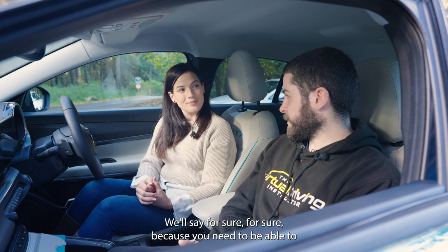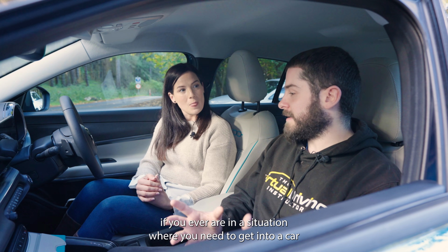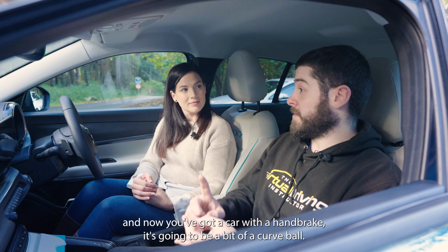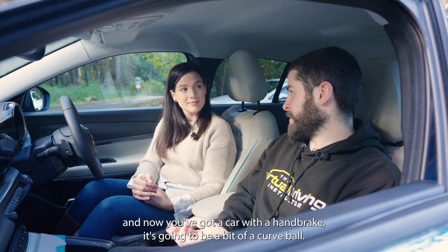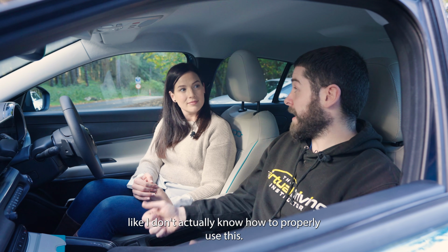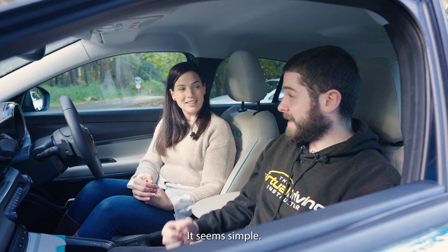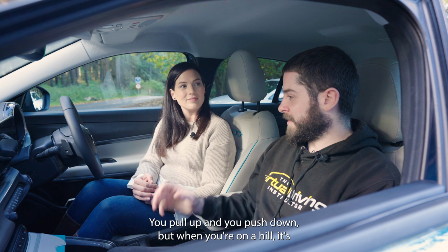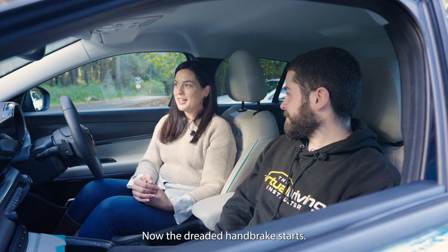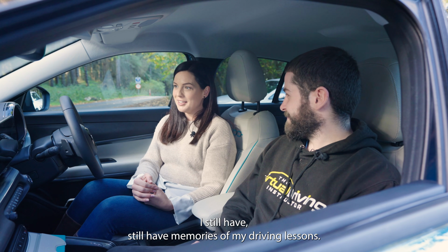For sure. For sure. Because if you ever are in a situation where you need to get into a car that maybe you started with an auto handbrake and now you've got a car with a handbrake, it's going to be a bit of a curveball. There's now going to be a spike in anxiety of like, I don't actually know how to properly use this. Yeah. It seems simple. You pull up and you push down, but when you're on a hill, it's not as simple as just pull up and pull down. No, the dreaded handbrake start. I still have memories of that from my own driving lessons.